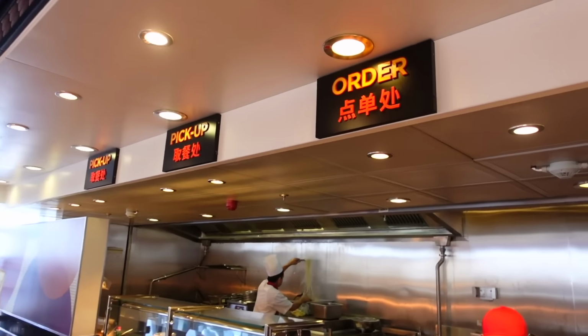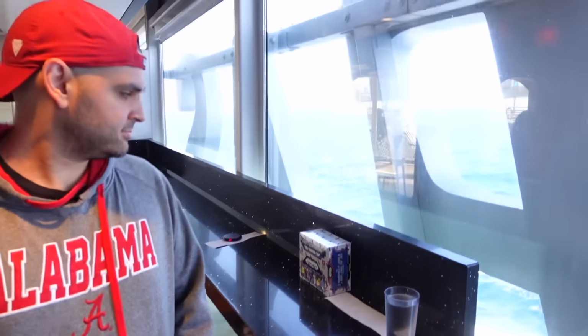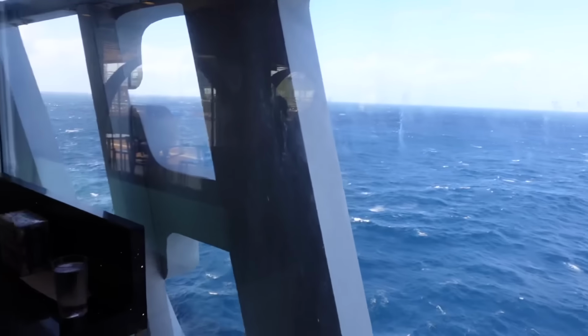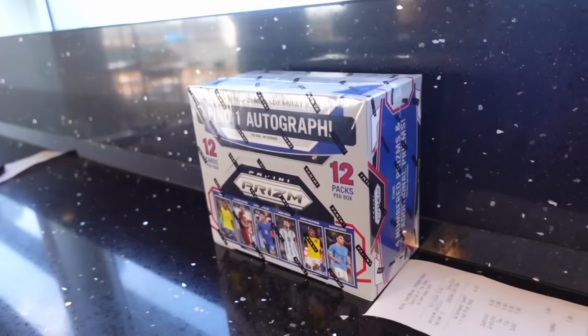And we found a nice little table at the side here, right next to the Quantum of the Seas logo. And like I said, the weather's so nice today, we got the view of the sea. And whilst we're going to have lunch today, we're going to open some sports cards. If you know, you know.